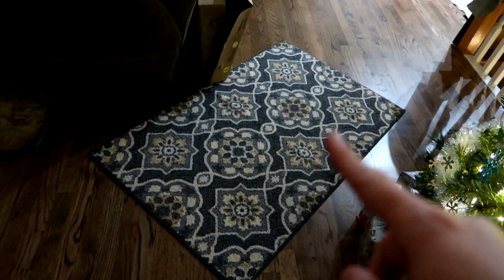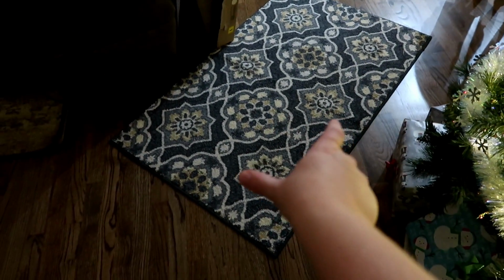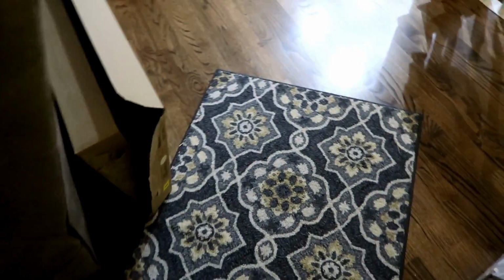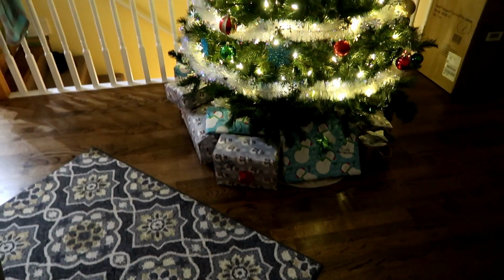So I ended up putting this little rug here, but I'd like to get some sort of longer runner to put back here to kind of protect the floor. So yeah. And then there's our other Christmas presents.